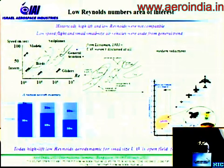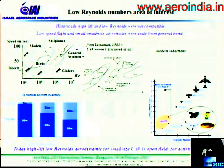And the modern releases, the modern versions of the same graphs, already include the UAV. These pictures are from open sources on the internet. You see that UAV is related to the Reynolds number area, the main aerodynamic parameter, which corresponds, according to our investigation, to about 300K. This is the number we will speak about today.